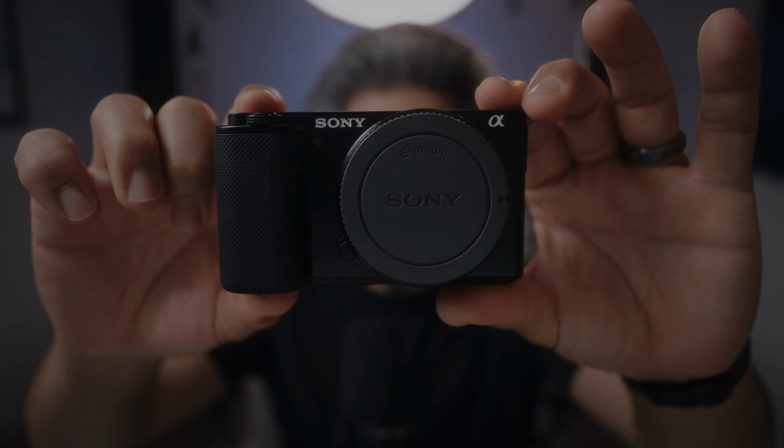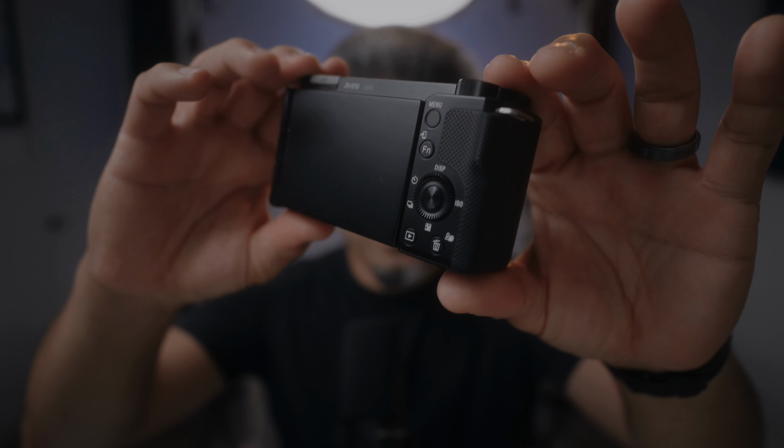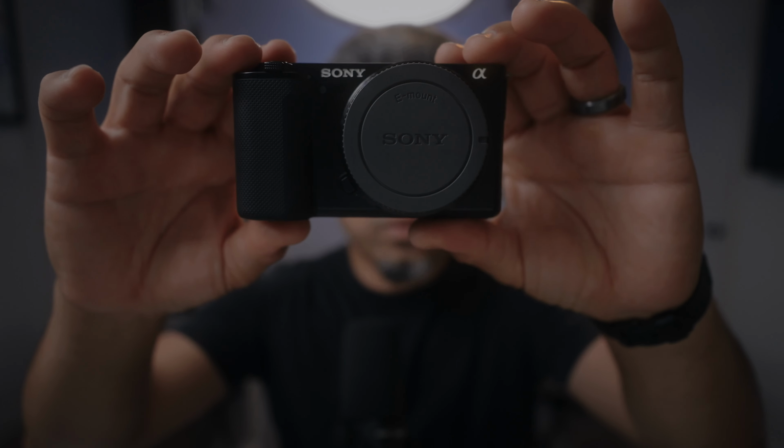Even the smaller APS-C lenses that are only for crop sensor cameras, you can still use on full frame Sony cameras in the future. A few things that I want to point out with this tiny little camera is, first of all, it's got a super simple layout. A few buttons, that's all you really need for a beginner.